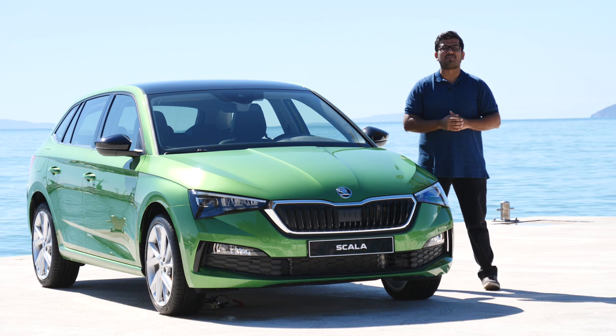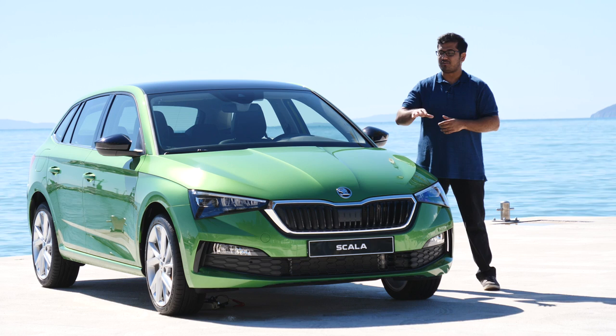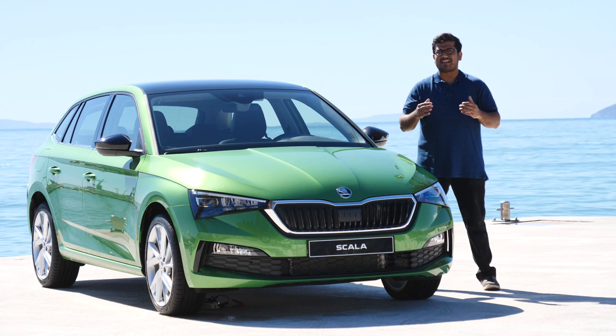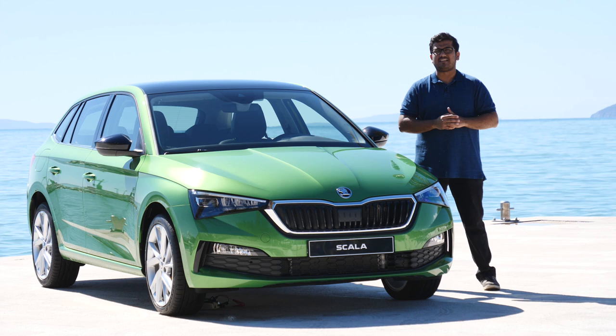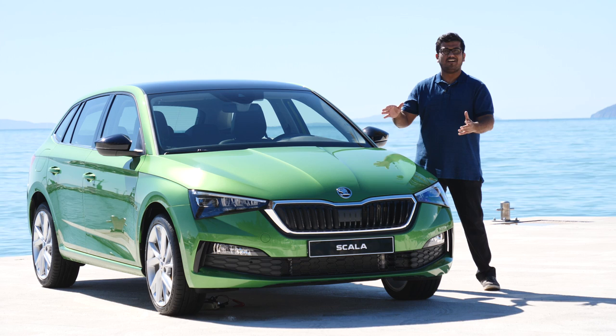You join me in sunny Croatia, and this weekend I have the keys to the all-new Skoda Scala. Skoda is always known for making cars that are a little bit more spacious and a little bit more practical than its VW Group counterparts. That was no different for the previous Rapid Spaceback. But since that was on the old platform, that car is going to be discontinued pretty soon. So enter the new MQB A0 based Skoda Scala. This car has more space than the VW Golf or even the Ford Focus.